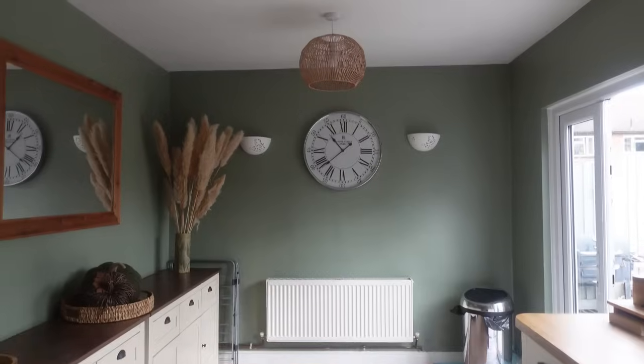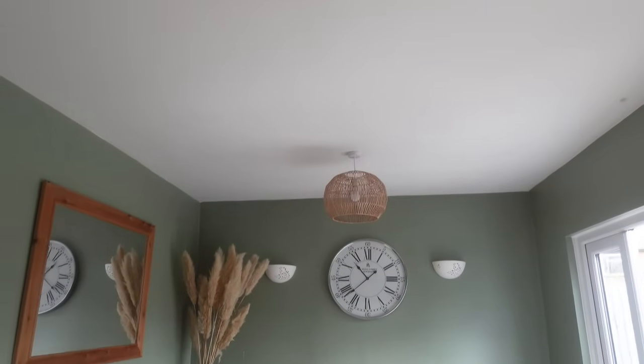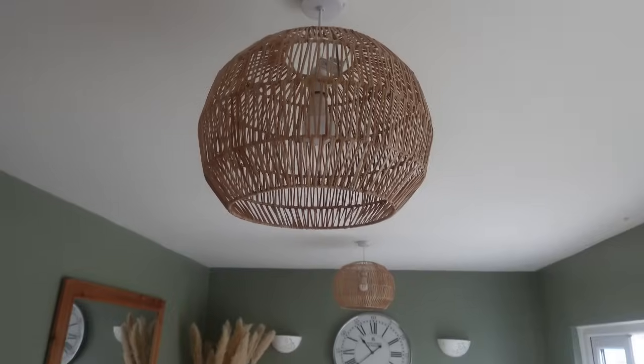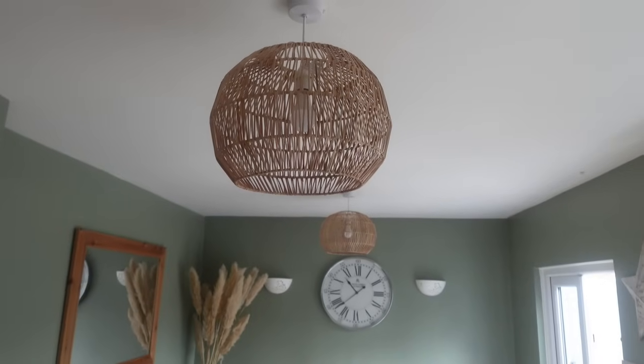Tim did get to choose the kitchen colour, and that was my little compromise because he's not bothered. He doesn't care what I do. He lets me do my own thing.